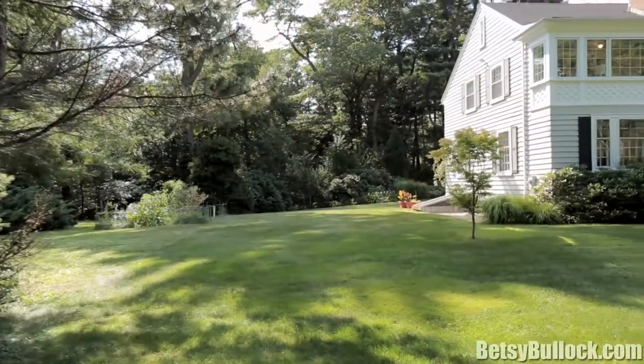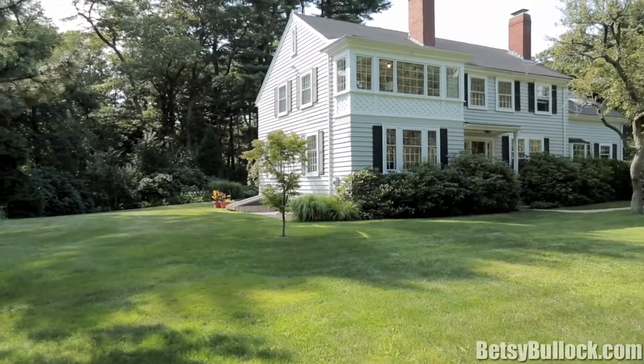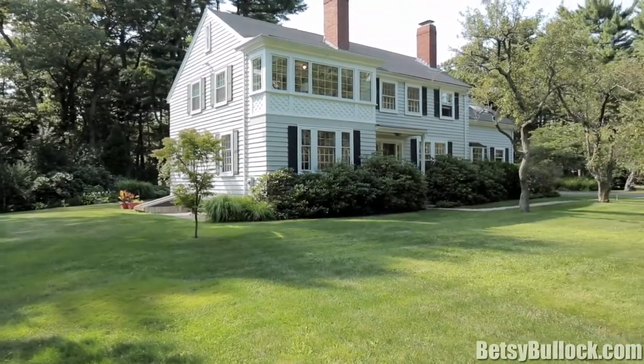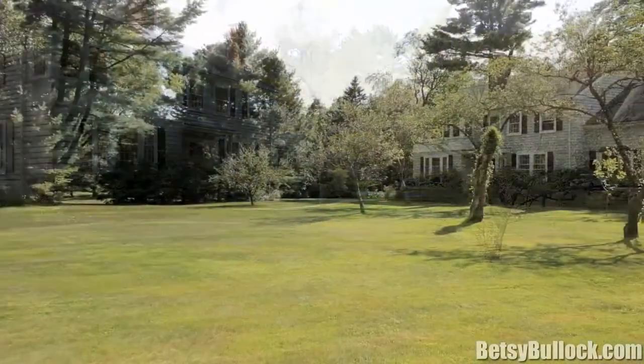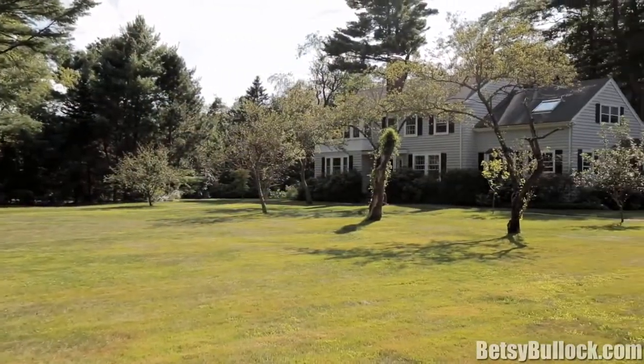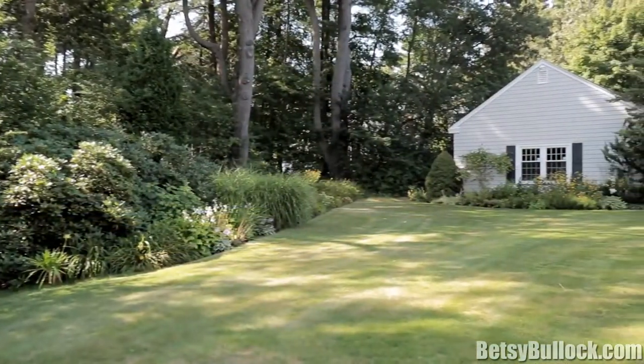I moved here in 2007 in the spring, which is a beautiful time to move in because the blossoms are all out in the garden. And so that's 6 years ago. It's been a fantastic 6 years in this house. It's been a pleasure to live here.